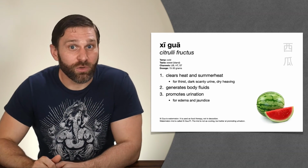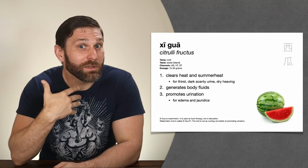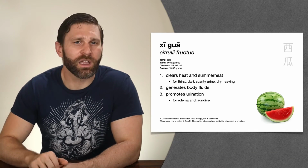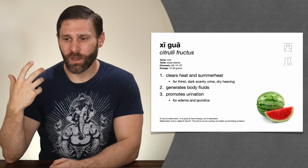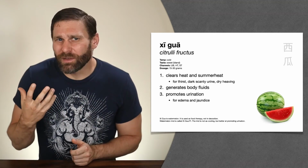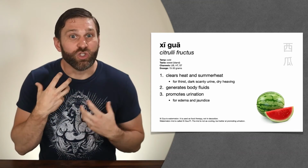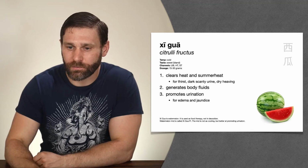It also generates body fluids. So if you're in a condition of heat stroke or sunstroke, probably you've lost a lot of fluids. Well, it turns out eating watermelon can help replenish those fluids. So we say generates body fluids. You can think that Xigua watermelon is very juicy. So that's how it generates body fluid. And sometimes this might be more effective than if you just drink plain water that doesn't have any electrolytes in it, it'll just go right through you. But if you eat watermelon, the juiciness can actually help rehydrate you better than just plain drinking water.